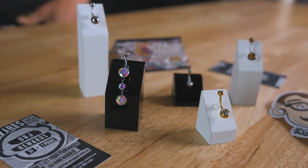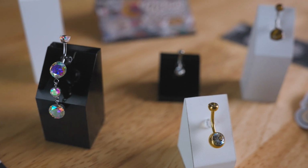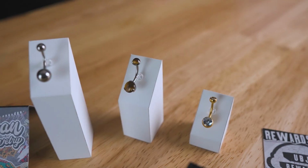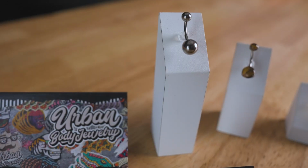We're bringing you 5 everyday belly button rings. These are really nice because all of these are gonna be titanium, something that's gonna look really good no matter what you pair it with. For the first one, we're gonna go with the classic titanium. This is something that's simple, it's plain, it's something that we know every single day. This is gonna look good no matter what.